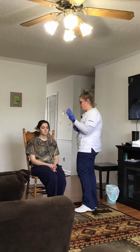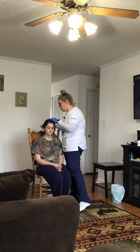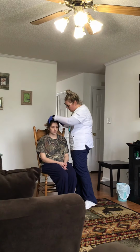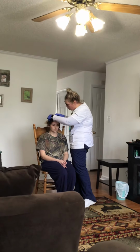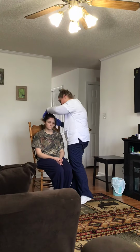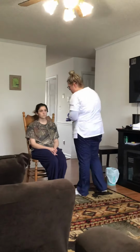Alright. So the head is normocephalic. It's midline. There's no lumps, bumps, knots. Gonna check the scalp. No mites, no flaking of the skin. Everything looks good with her head.